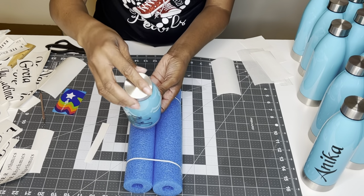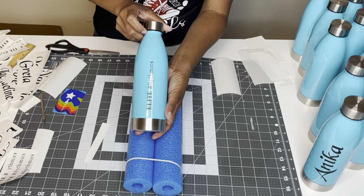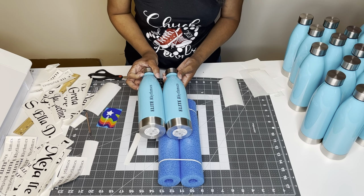So that's how the bottle will look with their name on it and their team name at the back. I want to make sure they're all pretty much at the same distance. Let's get it.